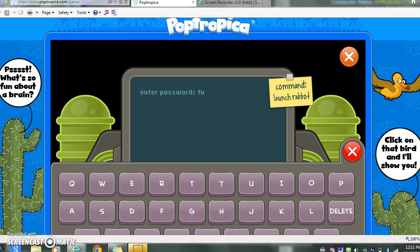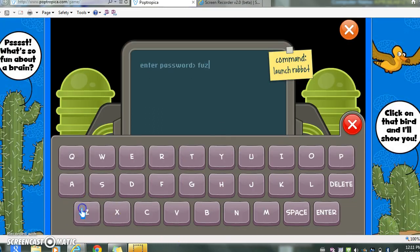Oops, I can't see. Fuzzy bunny. And you got it. Even though this doesn't seem right, it's the only thing that works. So launch robot. You will then crash him and he will go flying in outer space.